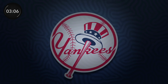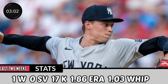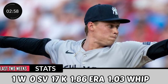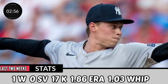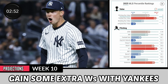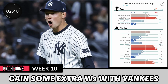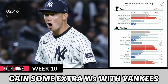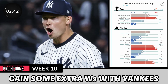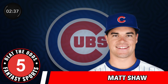And let's go to number 1, we have Will Warren. Now, there's no surprise that Warren should be a high priority pickup. His K/9 alone over recent weeks has been eye-popping. What's probably the most surprising, though, is that his fastball, which is really just an average fastball at 93.2 miles per hour, has baffled hitters to the tune of a .152 average and 28 strikeouts so far. Pitching for the Yankees this year has its perks, and Warren should tally some more chances to increase his win total.